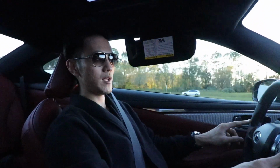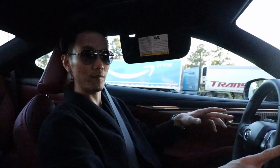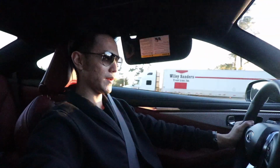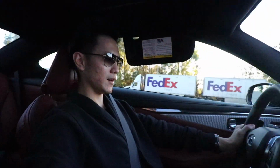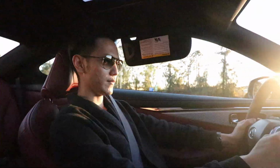But if you have the 20-inch wheels and the summer performance tires like I do, even though it's not the Michelin Sport tires, it's good enough to put most of the power down. And then, here, I'll give you an example. I'm gonna go in Sport Plus, and then I'm just gonna downshift a little.